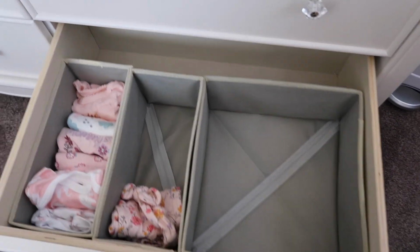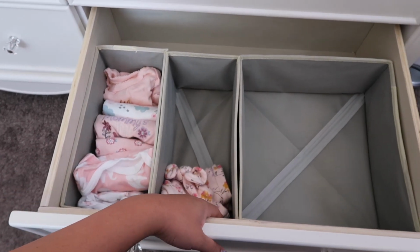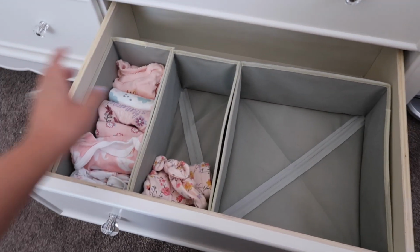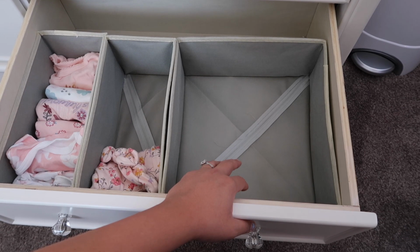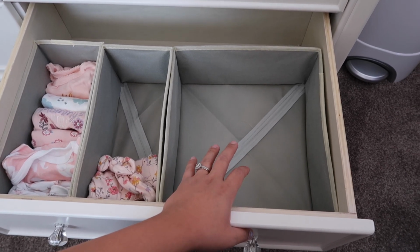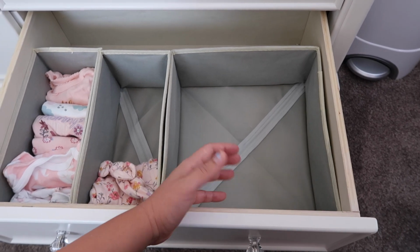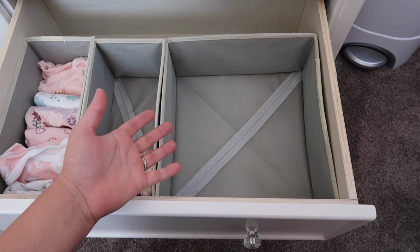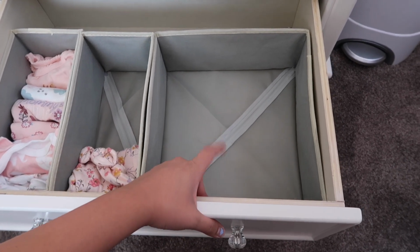Down here, these are her 6 to 9 month onesies, 6 to 9 month pants, which she doesn't have, and then since she's still using the other sleepers, I haven't got her any yet. So I'm waiting to see what size she's gonna be in the next few weeks when she outgrows the other ones, because I don't want to buy 6 to 9 months and she wears it, like I said, once and then she outgrows it. So if I need to buy a little bit bigger, I'll do that and put them in here.